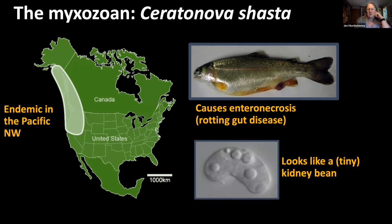So a quick recap. The parasite that I've spent the last 40 years researching is Ceratonova shasta. It's found only here in the Pacific Northwest, and it only infects salmon and trout, and it causes a disease of the intestinal tract that looks like this. We can call it rotting gut disease because it causes severe hemorrhaging and distension of the body cavity.